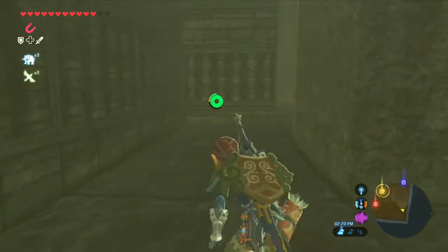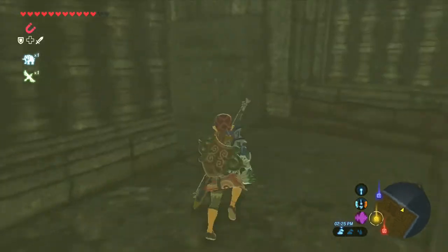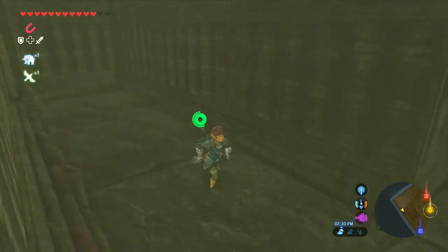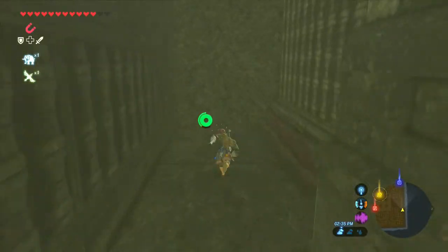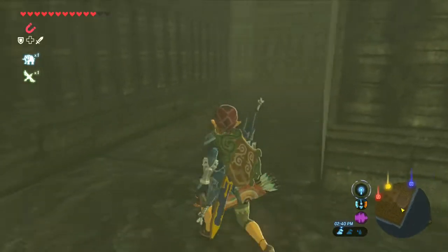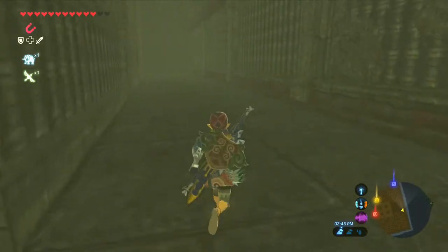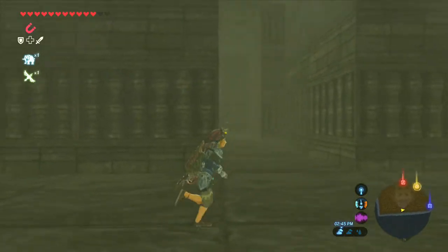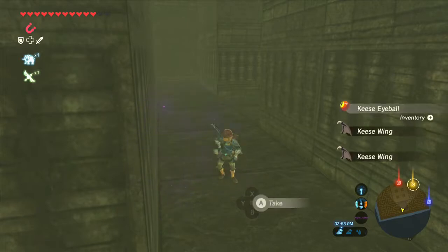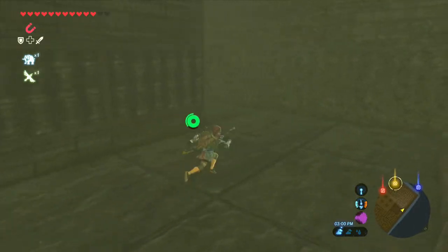What would kind of suck is if the EX chest is at the end where the shrine is. That would kind of suck. It's like, oh, it's just at the end and not hidden away in a corner somewhere. Because that would kind of suck. Really? Granted, it would be super convenient. But part of this is also just looking around. Freaking keys. Part of it is just looking around and seeing what all is here.